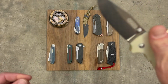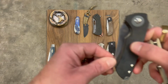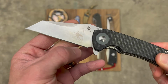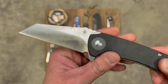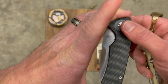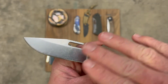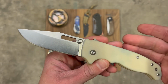And one thing I'll bring up as well, now that I'm thinking about it: we'll see here on the 3V on the Kizer, right there, y'all can see that aggressive patina. I don't know what I got on it, but it happened really fast. So that's kind of the trade-off with a steel like 3V or D2. You will see patinas like that. AUS 10, I mean, I've been using this knife to heck and back, and I've had no patina at all. So I'm just pretty impressed with AUS 10.